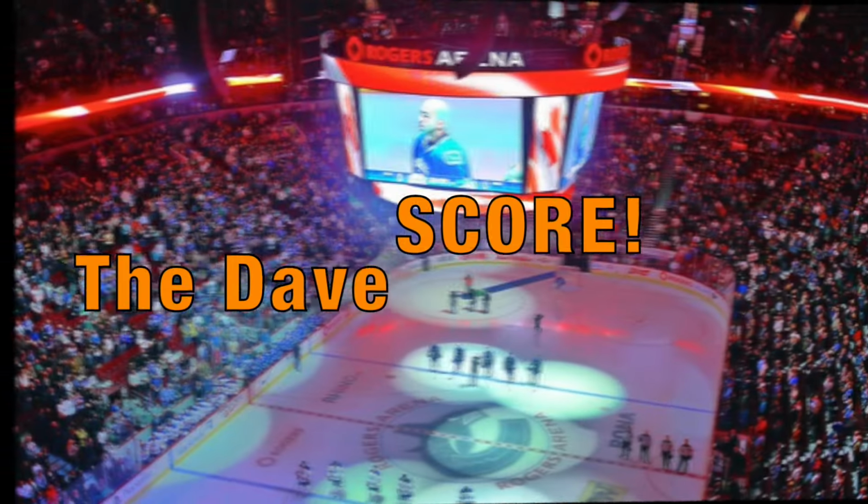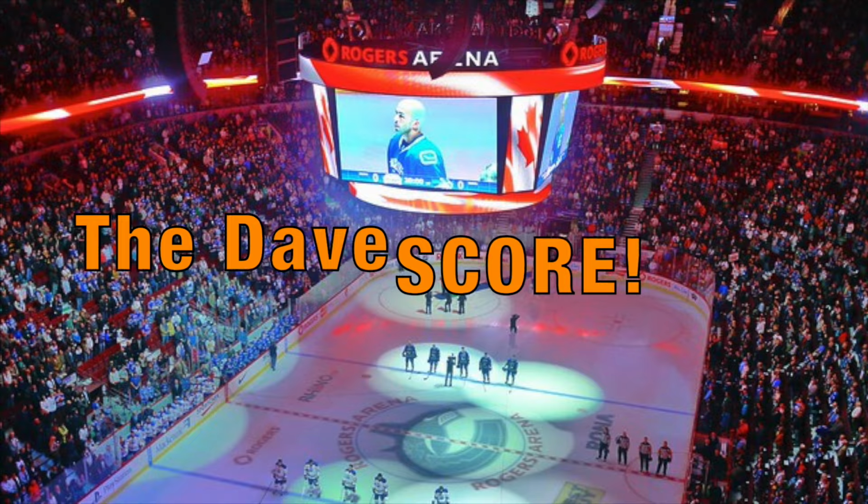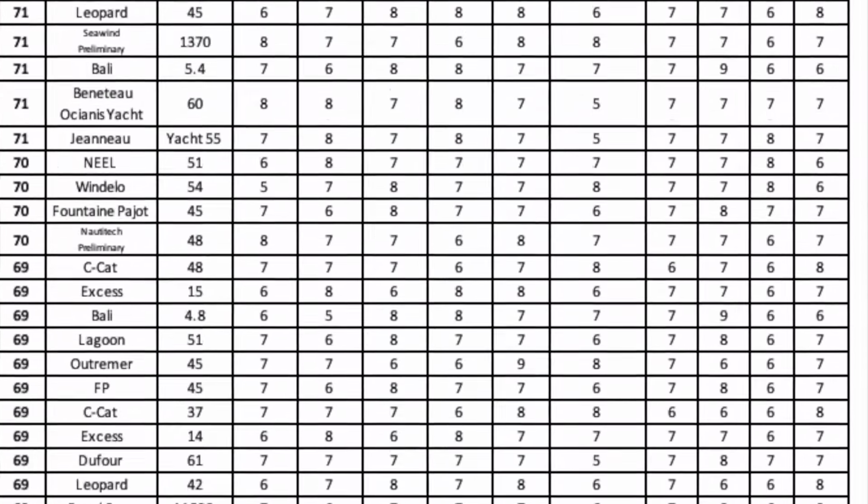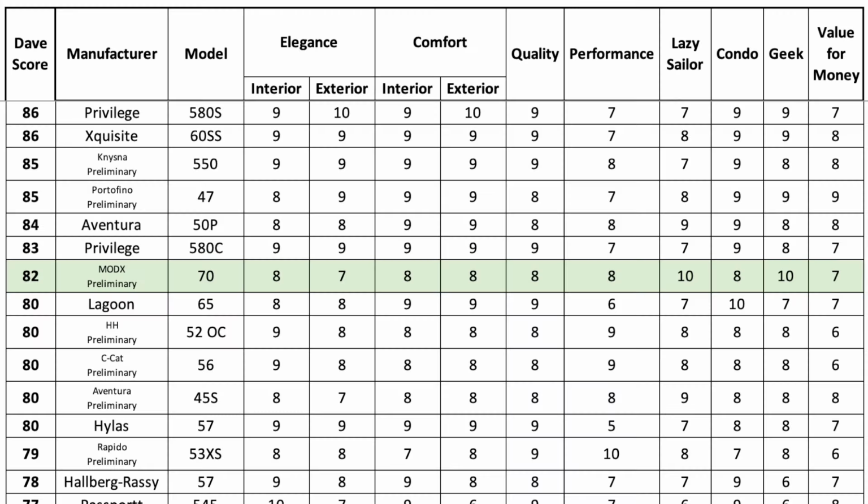Okay, the Dave score. How did she score? Okay, now, oh yeah, she pops up right away. Duh. I guess at 8 million bucks, she would. Okay, what does she look like? So she's scoring 82 out of 100 with interior elegance at 8. The reason it's not higher, I don't know how customizable it is, based on the renders is all I'm going on.